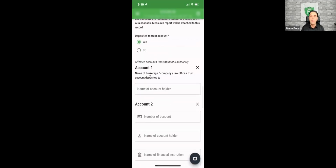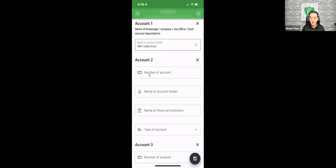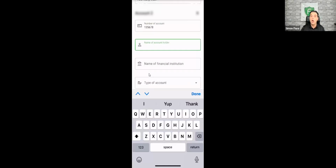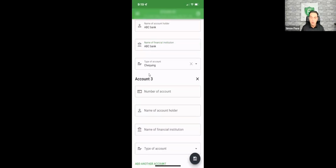Yes, this is a proper way to do a receipt of funds for a bank draft. Account number 1 is where it's going. So I'm just going to put ABC Realty Trust account. I don't need to put their account number. We don't know. We don't need to collect account numbers from everybody. Account number 2 would be the bank draft. I'm going to put that account number on the bank draft, which belongs to ABC Bank, not the client. ABC Bank, banks at ABC Bank, type of account, checking.